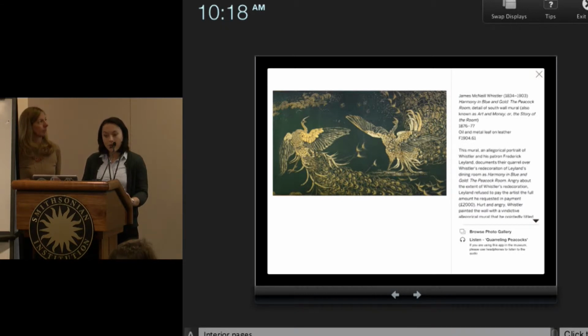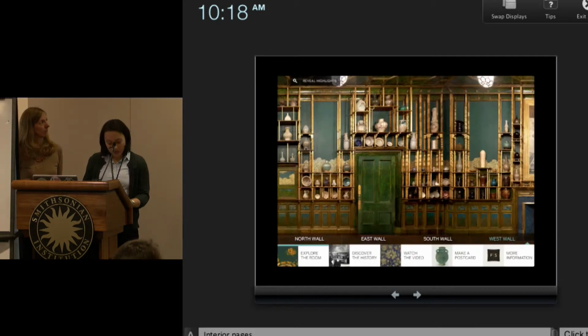In this example, for the mural, users can listen to the Quarrelling Peacocks, featuring the voice of our British Museum Director, Julian Raby, as Frederick Leyland. In other examples, the Chief Curator and Curator of Islamic Art, Massumeh Farhad, and the Curator of Ceramics, Louise Cort, discuss Rockware and Korean ceramics in the room. But moving back to the main panorama screen, users navigate to another section by selecting options on the bottom menu.